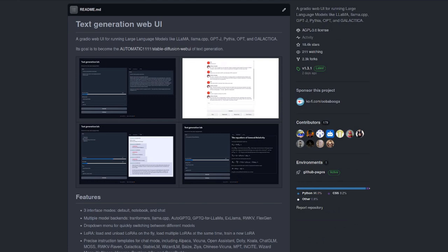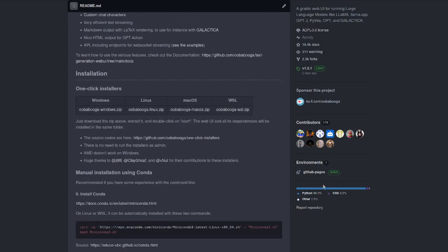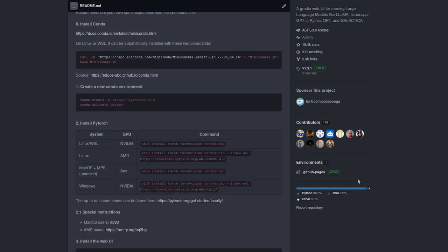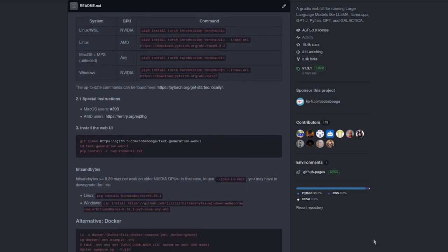While you could use the Facebook research code there, the Oobabooga text generation web user interface is a much better choice. This can be installed using any of those one-click installers there. Simply pick the one that is relevant to the operating system which you use. Or, if you prefer to actually understand what you're doing and installing, then you just have to run the 6 commands shown under what they term a manual installation, which is basically just a normal installation like you'd find on any other Python repository.